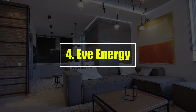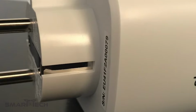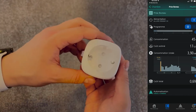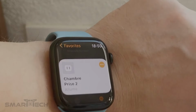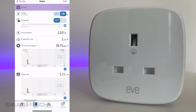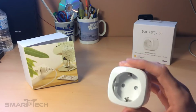Number 4. Eve Energy. A smart plug is an easy way to automate your home, and every intelligent home needs one. But the Eve Energy plug does more than just let you control things plugged into it. It also enables you to track how much energy you use and estimate how much it will cost to power certain things in your home. This is great if you want to spend less money and use less energy.